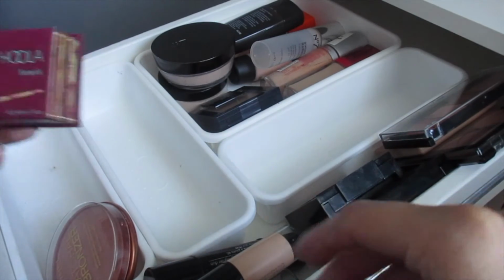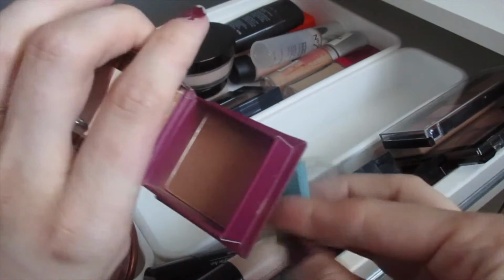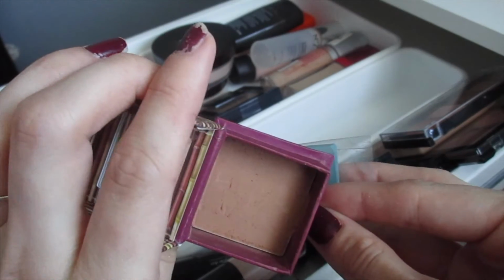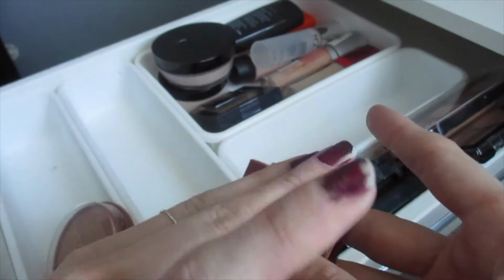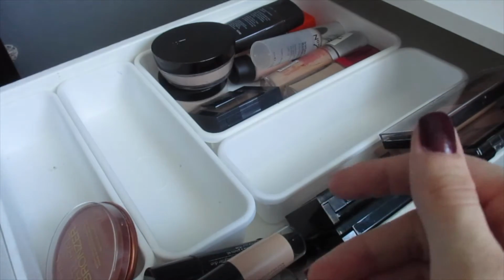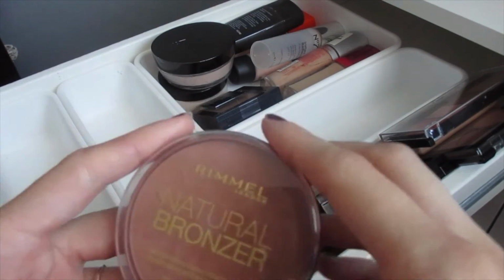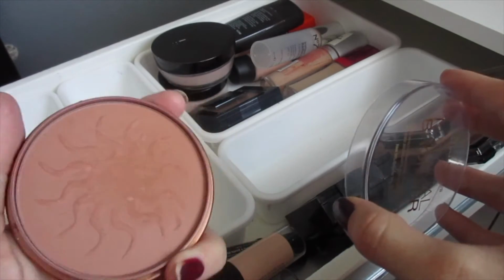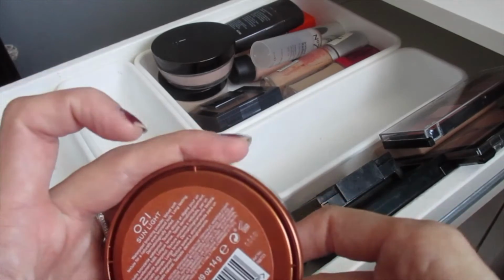I then also have the Hoola Benefit bronzer. It's just a mini version. It's a really nice cool tone brown. I do contour with this most days, and yeah, absolutely love it. I then also have the Rimmel London Natural Bronzer, and this is what I mainly use now and again, and it's just a really nice bronze for me. I got this in the shade 021 Sunlight.